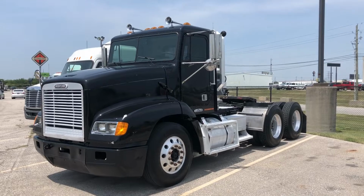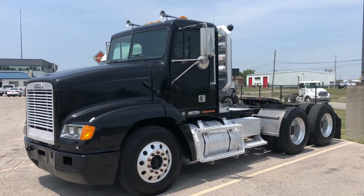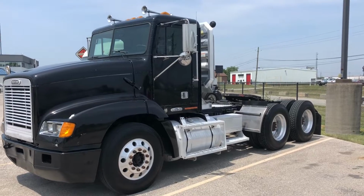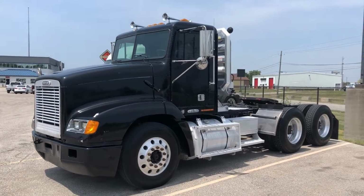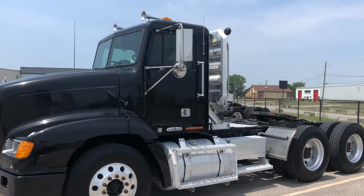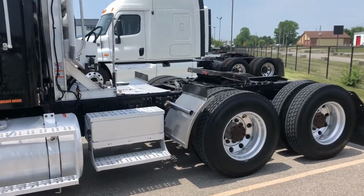And I'm doing a quick little walk around vehicle. I haven't posted a video in a couple of weeks now. Just been really busy, but I thought I'd step outside to do just a quick little rundown of this 2000 Freightliner FLD day cab. With a wet kit on it.